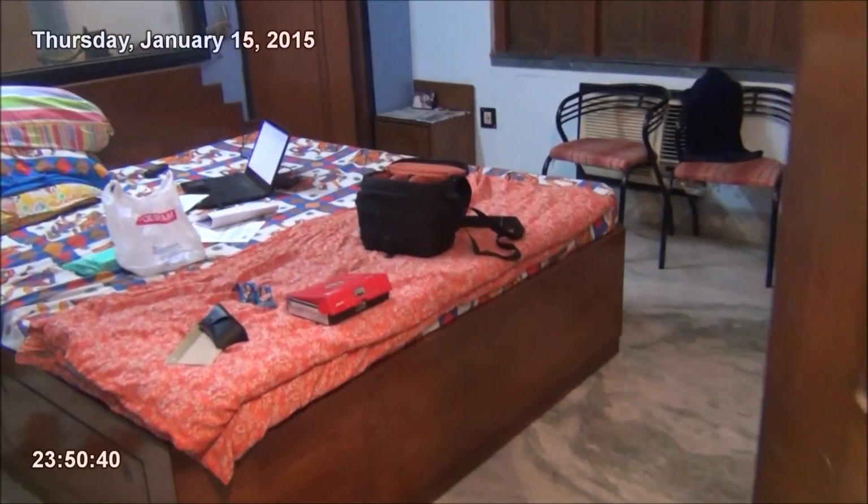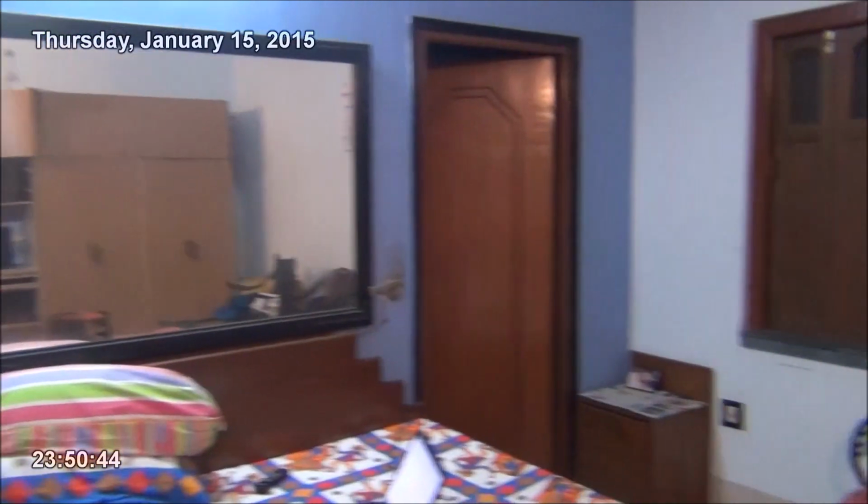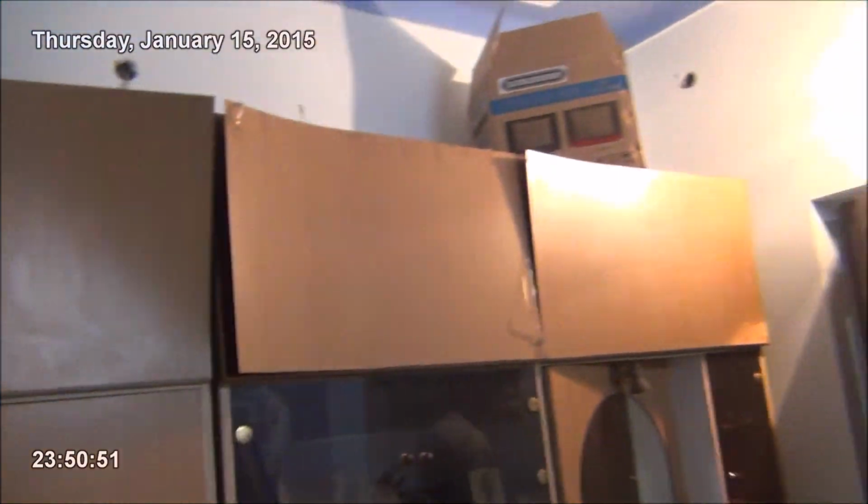And here we are entering my bedroom. Things are not taken care of. The ply is coming out.